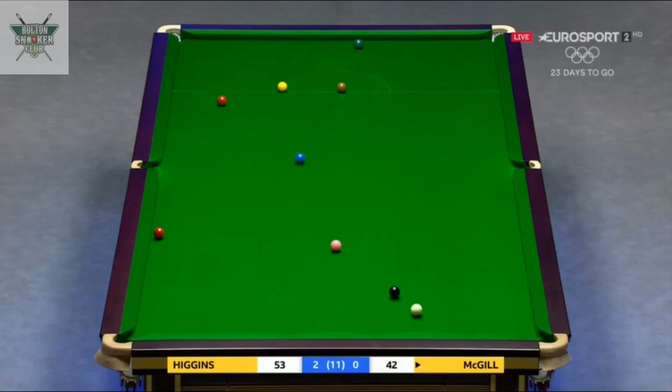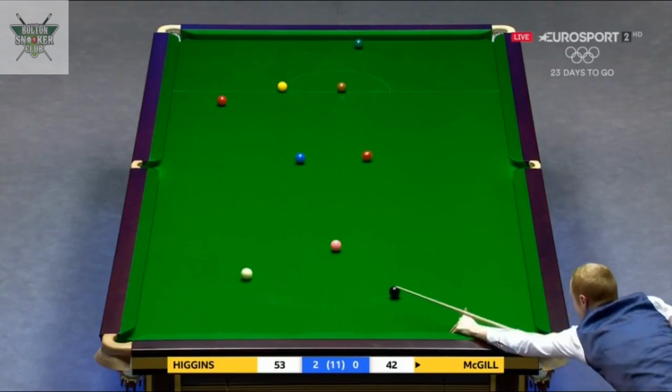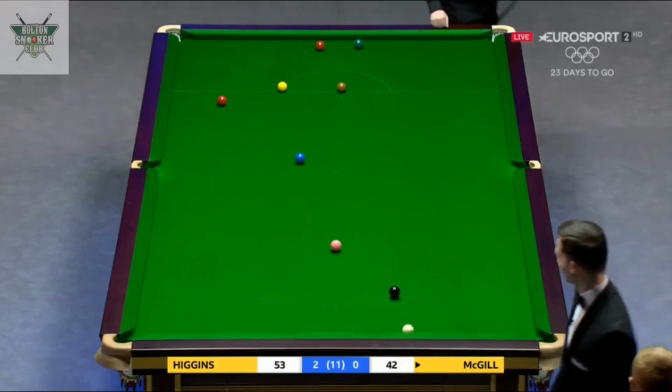Well, he's got to try and hide that red down the table. So bring the cue ball back to where it is, or take it up to the green. And that looks pretty good. That's an excellent safety from Anthony McGill.